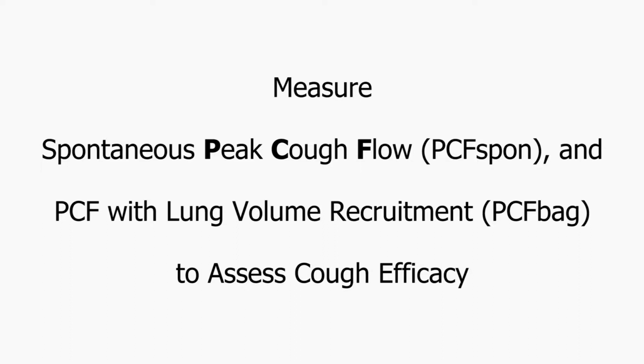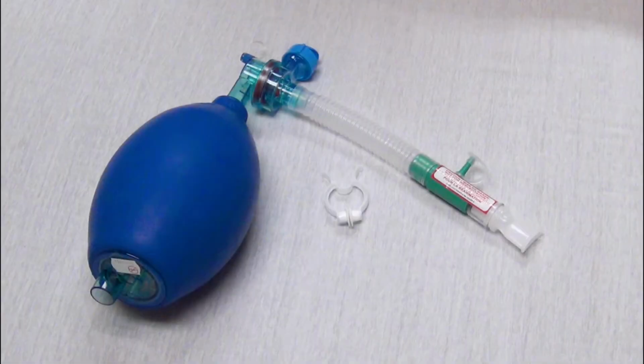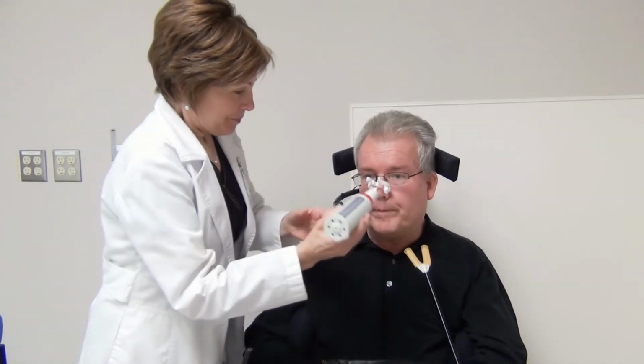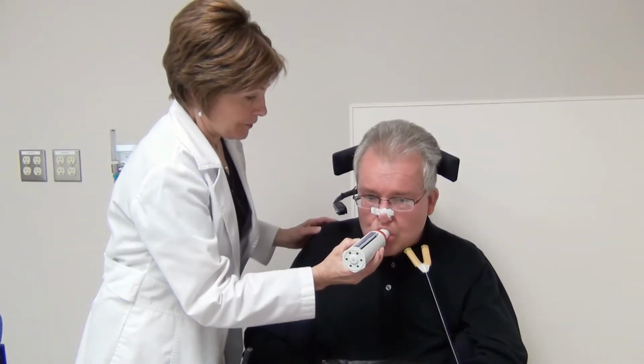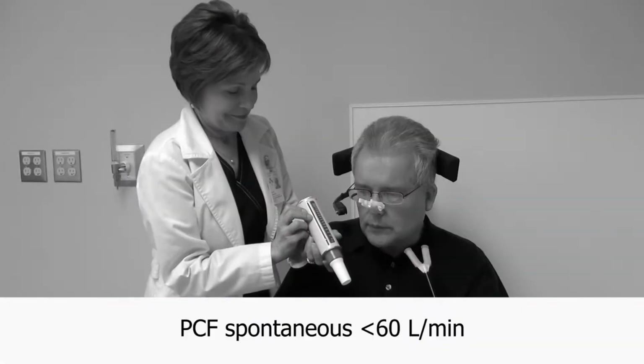Cough efficacy usually results in an immediate increase when using a modified manual resuscitation bag such as the lung volume recruitment kit. Take a big breath in. And cough. Robert's spontaneous peak cough flow is less than 60 liters per minute.